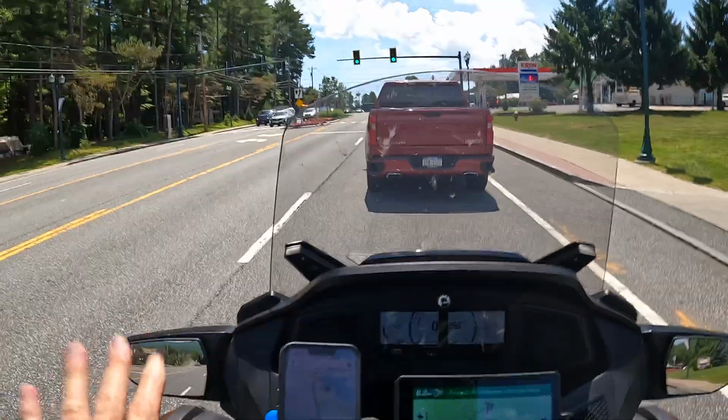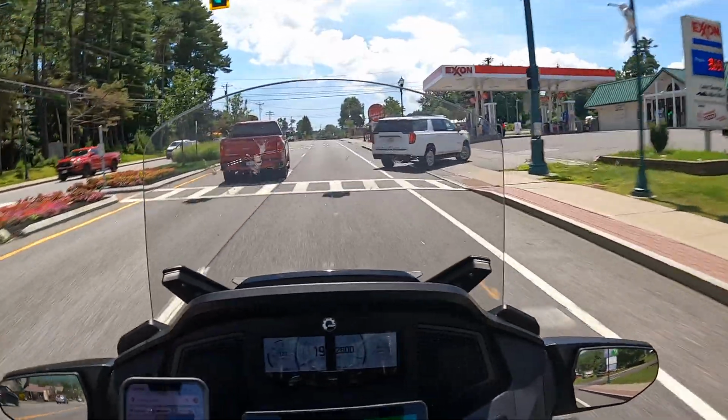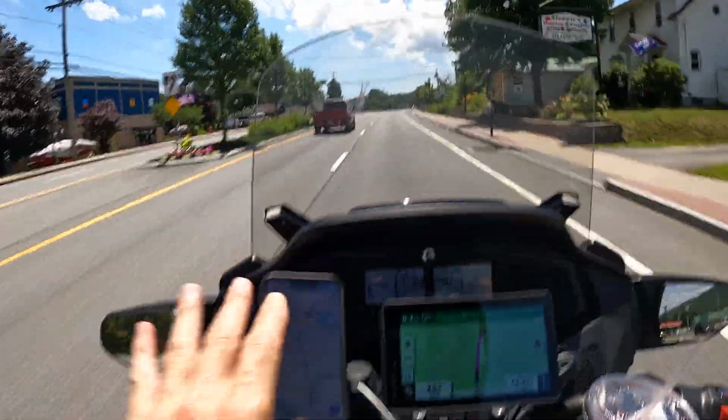compared to this. But I like having the phone here because the phone has other uses. And I won't get into what I do on the phone while I'm riding. That will generate its own set of comments. Nevertheless, I like the phone there, despite the fact that I've got GPS here.